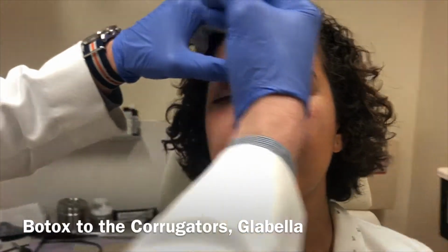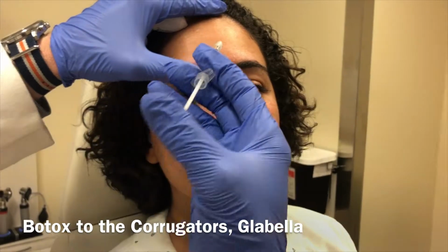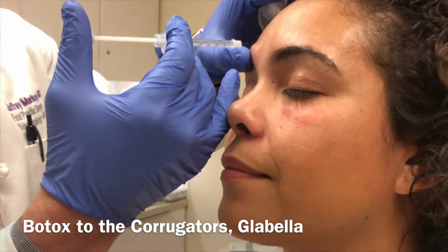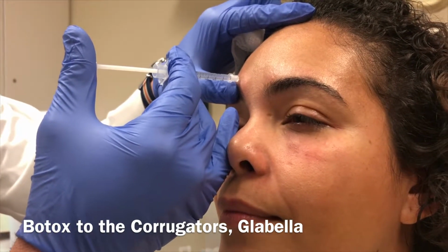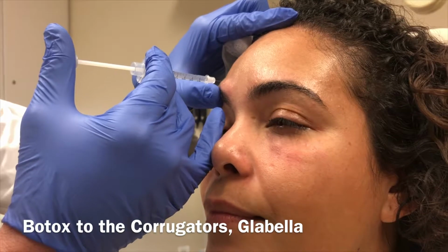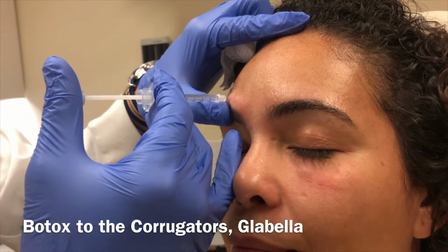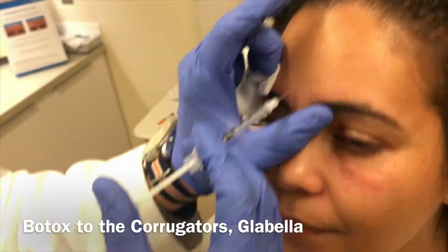And we're going to follow this muscle called the corrugator muscle right there. And usually I do 3 different injections. So this will be number 1. 2 units in each one. Number 2. Good. And lastly, number 3. 1, 2, and 3. Perfect. You did great. And then do the same thing on the other side.